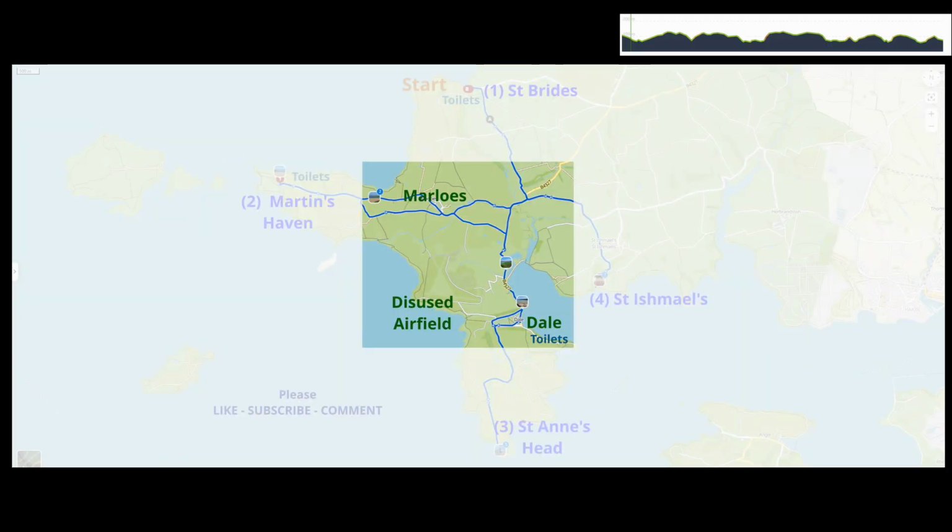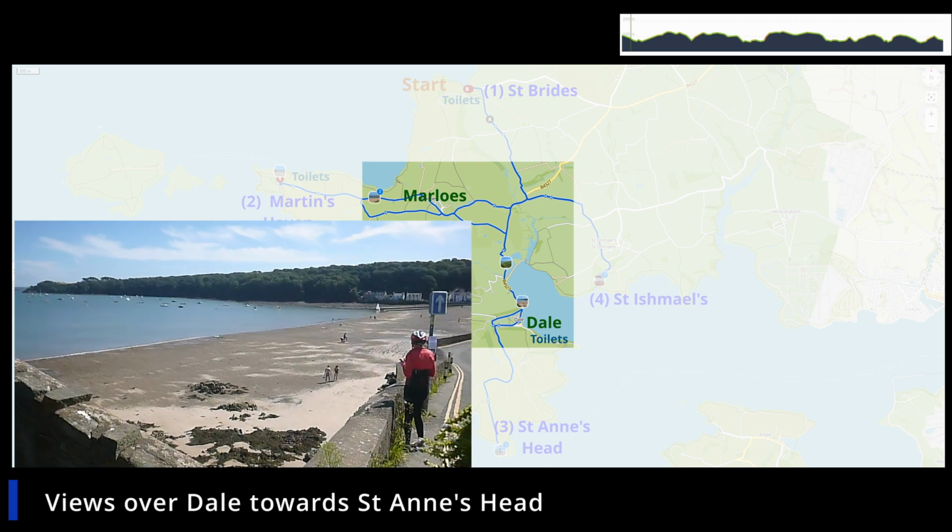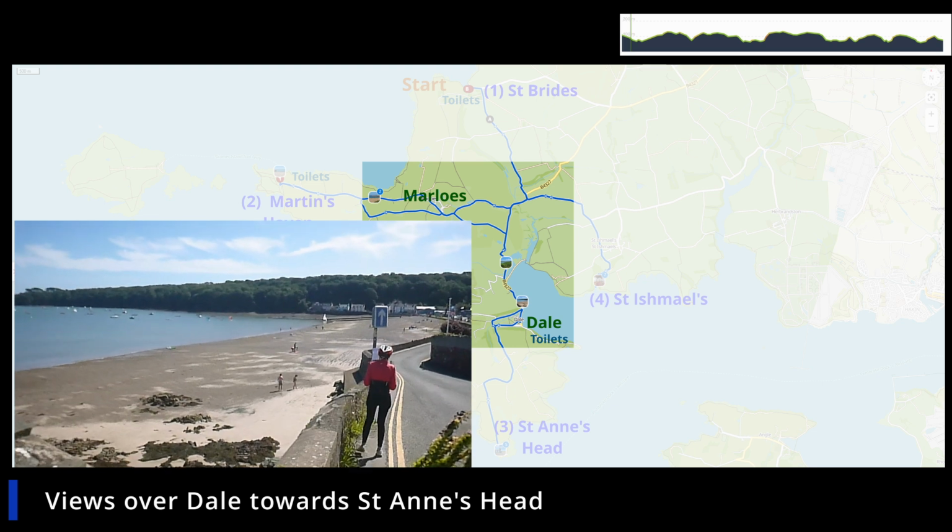So now we start heading back, and in fact we're not going to show you that little bit of journey. So here we are back actually all the way round, and we've headed down towards Dale, and we're just sitting on the seafront here at Dale.